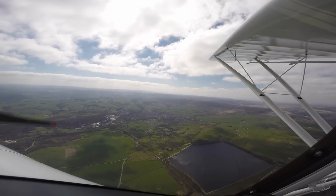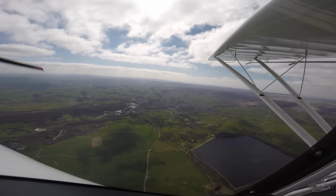Huddersfield Radio, Golf Charlie Kilo Delta Delta, dead side, descending runway 07 left hand.